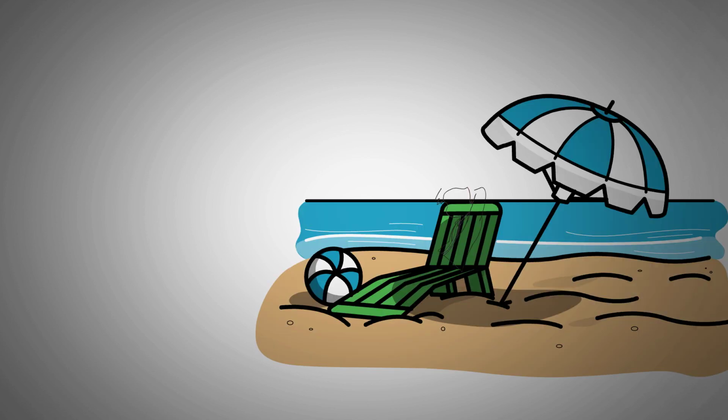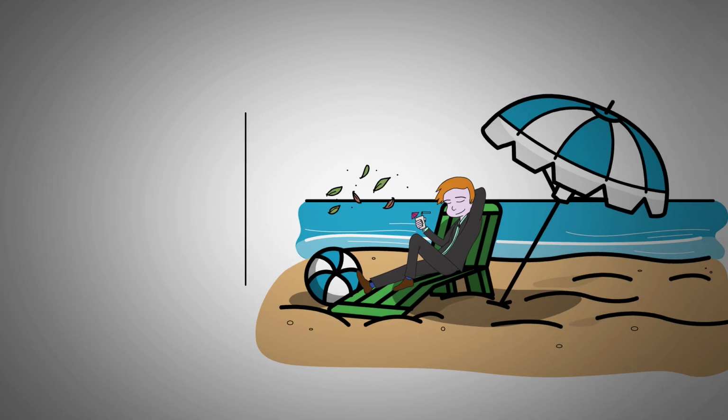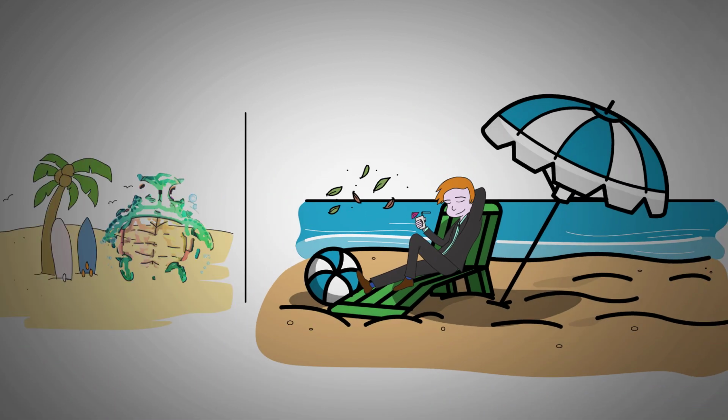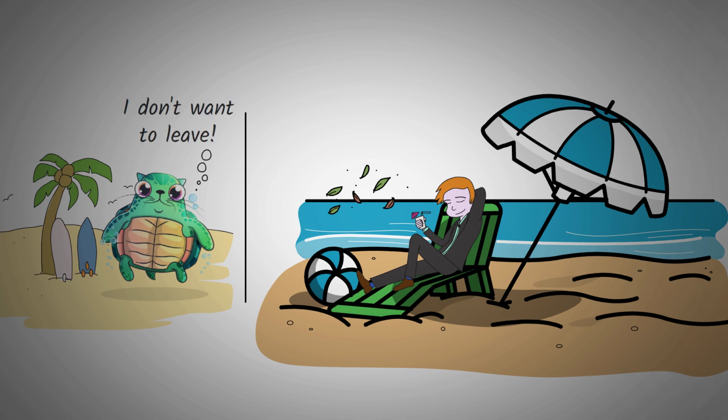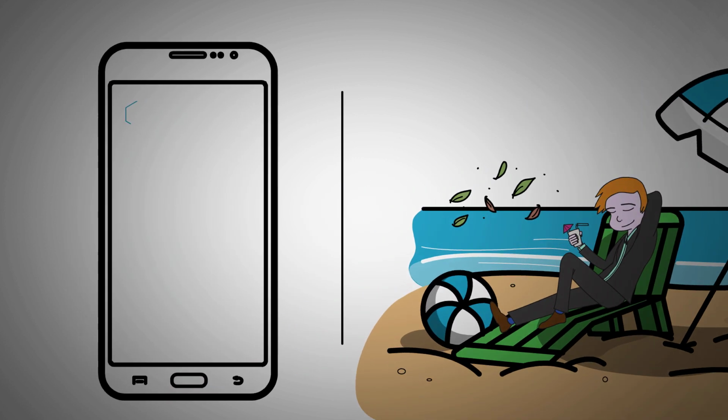Imagine sitting on the beach somewhere, being totally blissful, with a fresh ocean breeze across your face and the feeling of sand between your toes. It's been a while since I've been to the beach, but last time I visited, I did not want to leave.